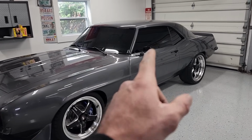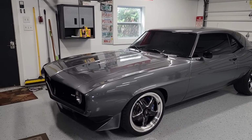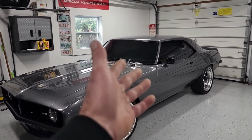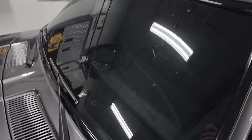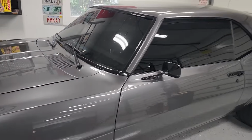So we'll go through all that shortly, but right now, this thing is dirty. I've been driving this thing every chance I get. It's been a pretty decent fall as far as weather is concerned, so I've been taking it out. I've got like 500 or 600 miles on it since I put the Holley digital dash in and started recording miles. And I think I've only washed it once, and that was a couple months ago. So we've got some dirt, some dust, some dead bugs, some miles on this thing.